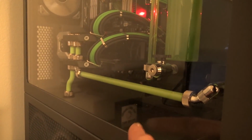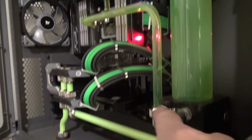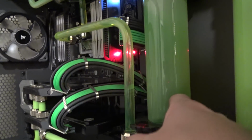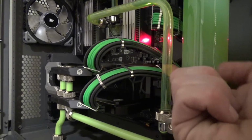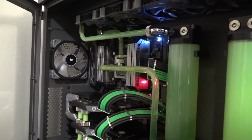Look at that. So the GPU loop still is nice and vibrant as ever. Look at the CPU loop. It was only looking opaque because of the fact that it's UV reactive. Look at that, it's like transparent again. I don't know what happened with that loop. It just started, and then I cleaned it, did that one video, and then it did it again.